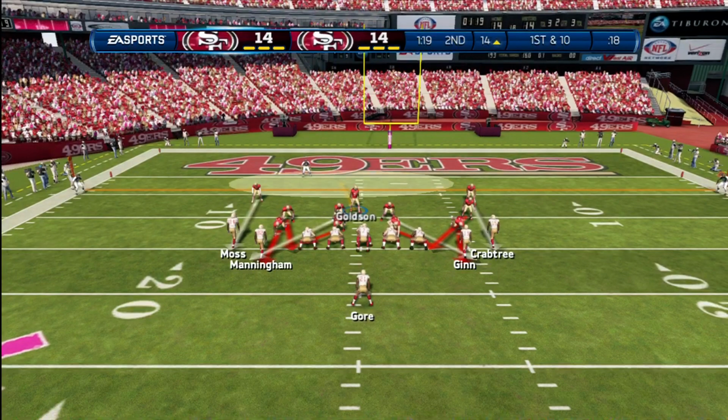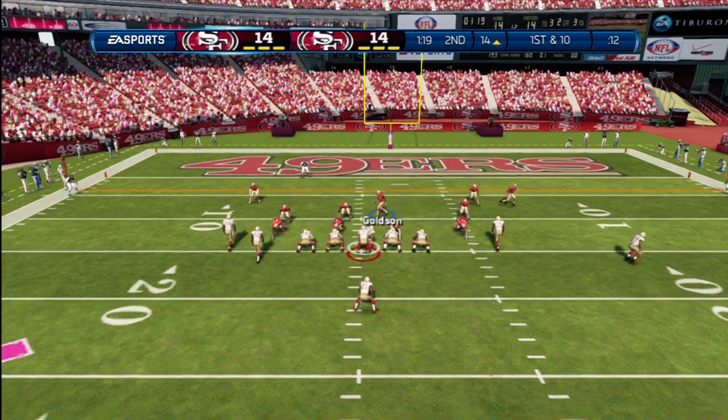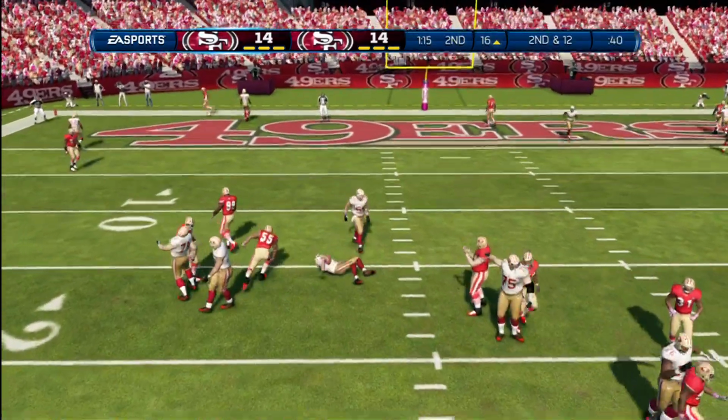The defense at this point trying to keep him out of the end zone. First down and 10. Ahmad Brooks brings the quarterback down.